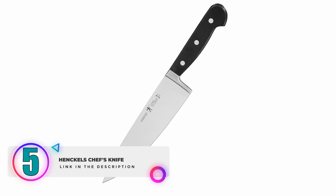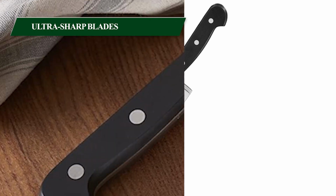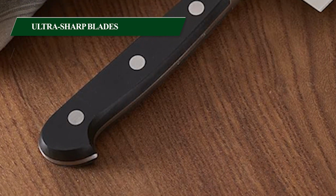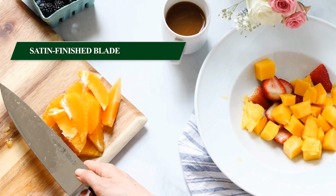Number 5. Henckels Chef's Knife. This knife is the ultimate kitchen tool for precision cutting and effortless meal prep. With ultra-sharp blades and professional level sharpness, this knife ensures precision cutting for slicing, chopping, and mincing a variety of ingredients. The satin-finished blade stays sharp longer, making it perfect for everyday use in the kitchen.